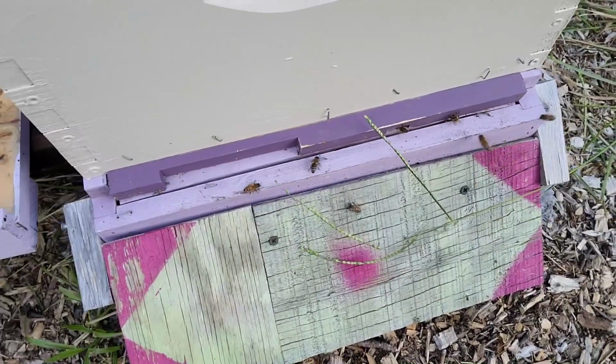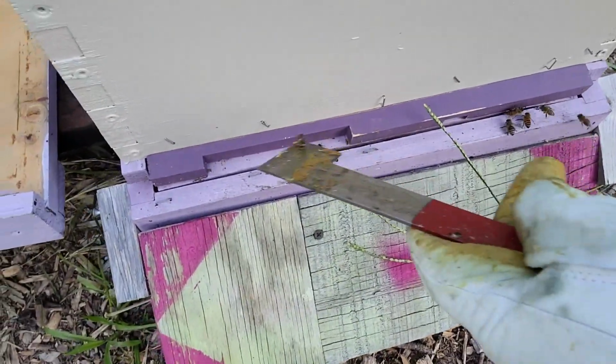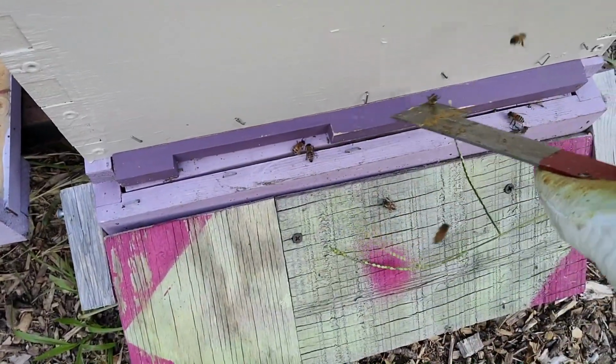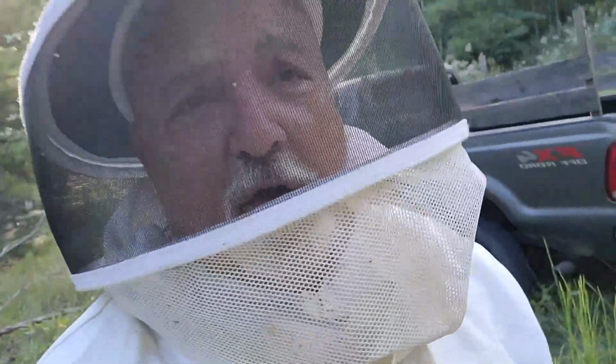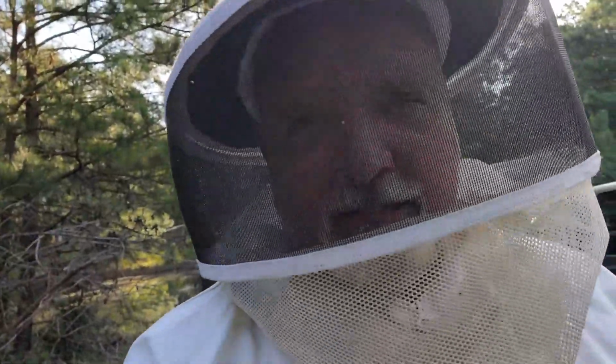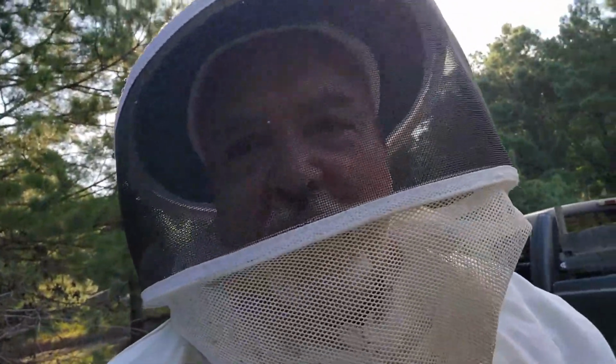That will hold, because what will happen is the bees will come, and along these edges they will put a gummy stuff that we call propolis on there, and that will help hold that in place for the time being, and it'll keep them protected.